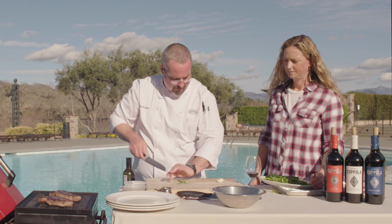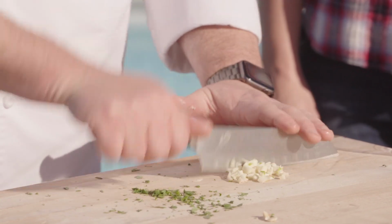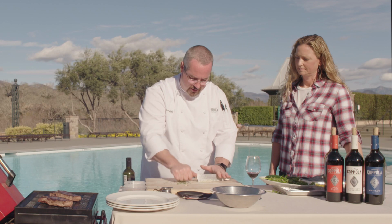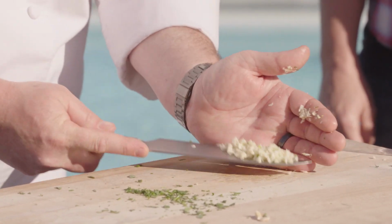And now we're going to chop this garlic. And this is basically the entire sauce. Once you get your herbs chopped and your garlic chopped, then it's a matter of just adding olive oil and seasoning it. You want to mince that pretty fine so you don't get a big bite of garlic. But that's good, right about there.